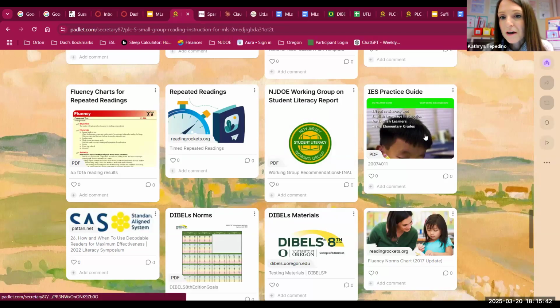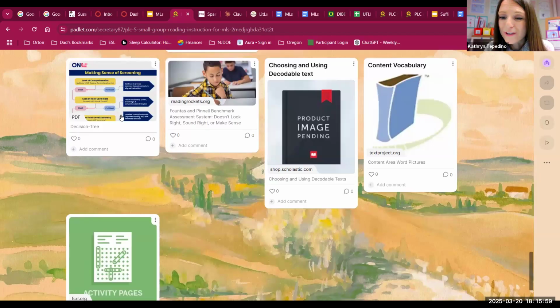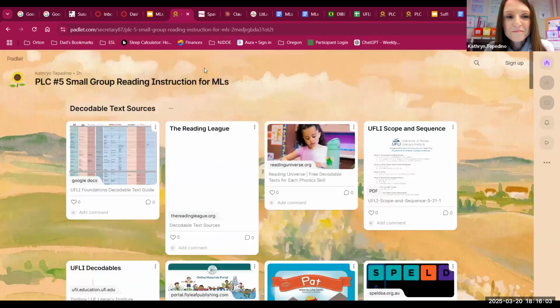And this is also a really helpful document right here, right next to it. It is the practice guide on effective literacy instruction for multilingual learners. So that is a very helpful document as well. And here's the decision tree. If you'd like a copy of that, we put that in there. And I think that's it.